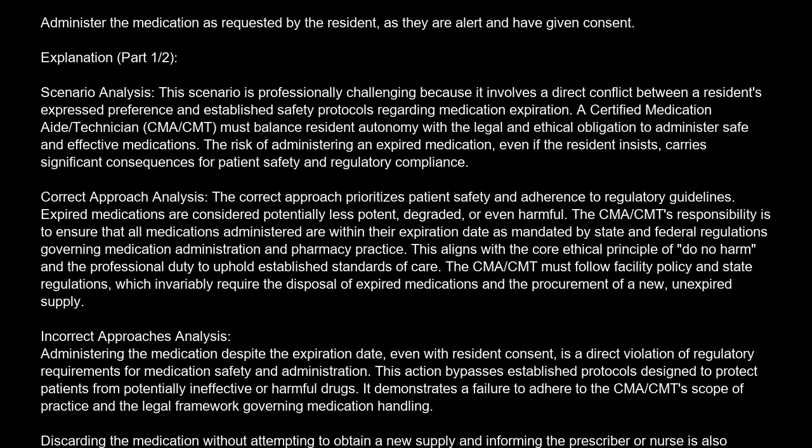The correct answer is D. Administer the medication as requested by the resident, as they are alert and have given consent. Explanation: scenario analysis. This scenario is professionally challenging because it involves a direct conflict between a resident's expressed preference and established safety protocols regarding medication expiration. A certified medication aide/technician, CMA/CMT, must balance resident autonomy with the legal and ethical obligation to administer safe and effective medications.